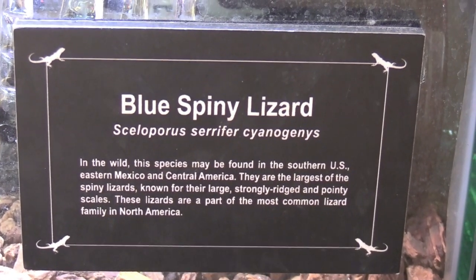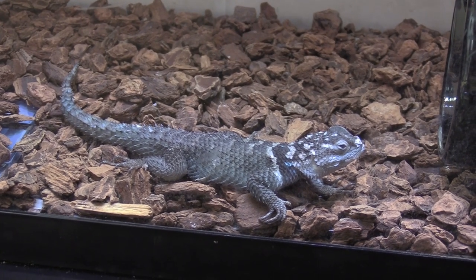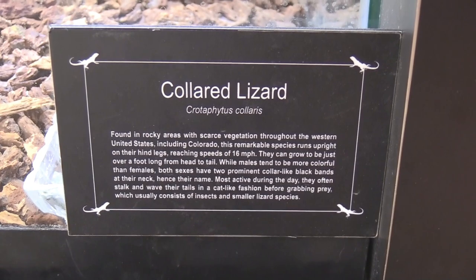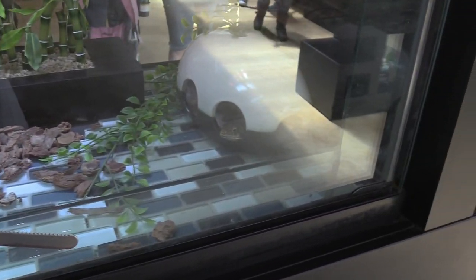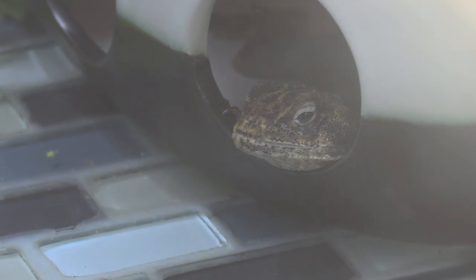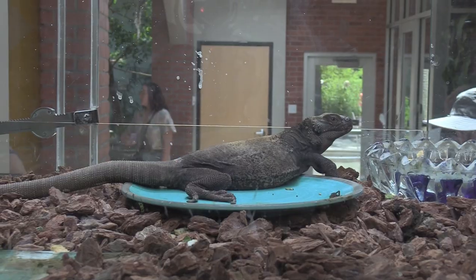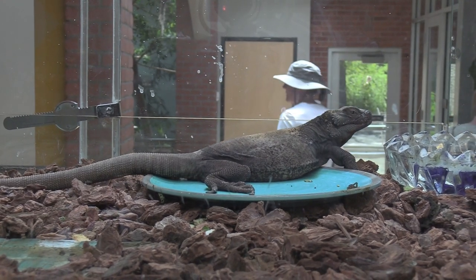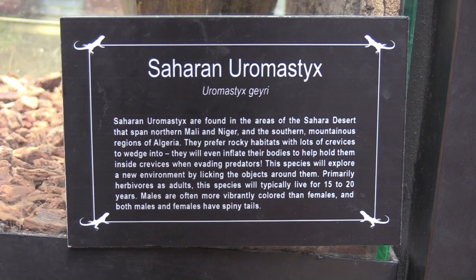I got a blue spiny lizard. Very nice. That's a cute lizard. I got a collared lizard. There we go, sticking his head out. Koala. Very nice. Oh, we got a Saharan Euromastix.